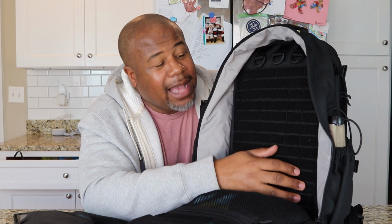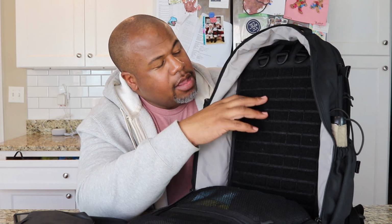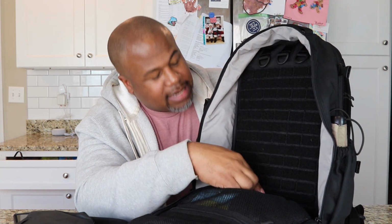So if you want to put in some subcompacts in there, I can see you doing that if you got the proper straps. And then I don't know how many rows of MOLLE this is. I think it's 13 rows. And then you have a whole Velcro field back here if you want to attach maybe some additional morale patches back here, you could do that.